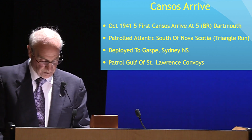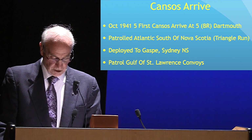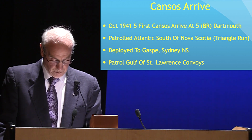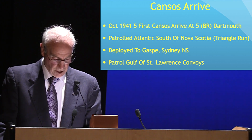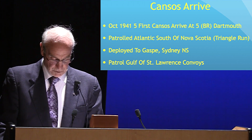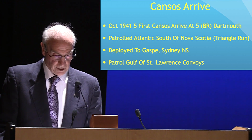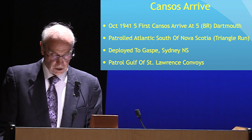The Canso A's operated from the Dartmouth airfield and conducted anti-submarine convoy and escort patrols south of Nova Scotia, particularly for the transatlantic convoys on the triangle run segments between New York, Halifax, and Sydney, Nova Scotia. The squadron also deployed detachments of the seaplane to the seaplane station at Gaspé, Quebec, to escort convoys in the Gulf of St. Lawrence, and to Sydney to escort transatlantic convoys south of the Cape Breton Island and Newfoundland.